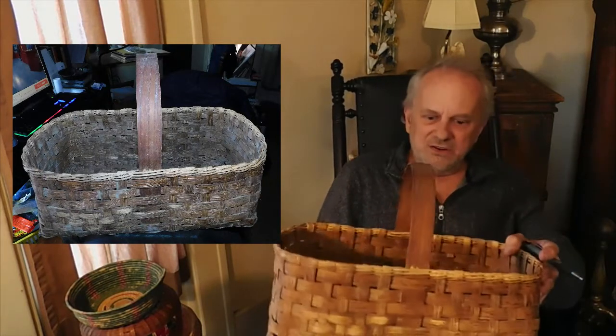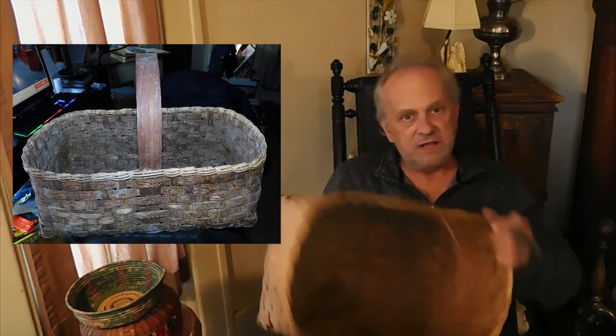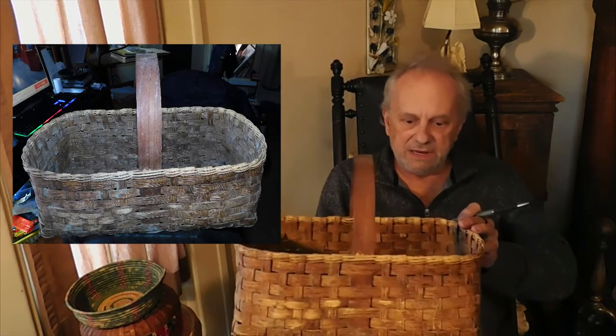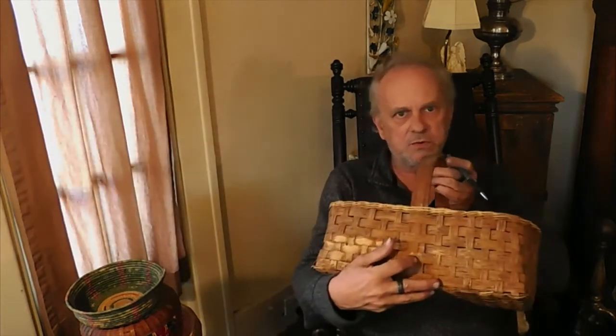Again, it looks like a Native American style. I don't believe it is Native American made, but it was made, I believe, for the tourist, and it is a style of the Native American. The attachment of the handle is much more typical, like the first one that I showed you, but it's not hand carved. It is wood.